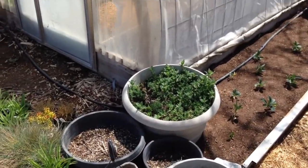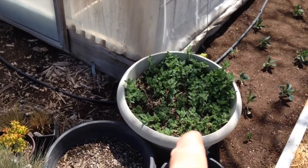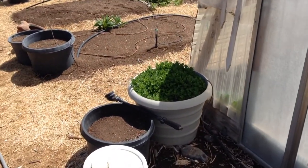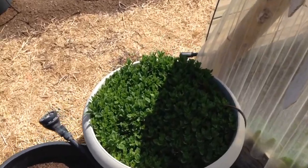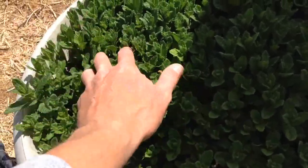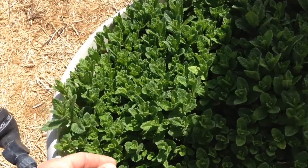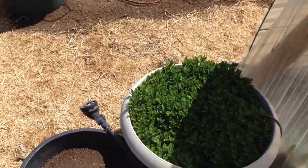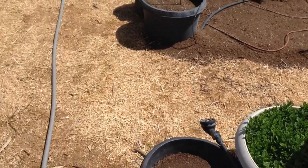Speaking of pots, absolute best way imaginable to grow mint is in a pot. That one is apple mint, and this one over here is spearmint. I absolutely just love growing mint this way. If you are new to gardening, man, huge advice: do not plant mint in the ground. I made that mistake when I was a brand new gardener, and it is just not a good plan. That stuff, oh man, that smells so good. That stuff just goes everywhere.